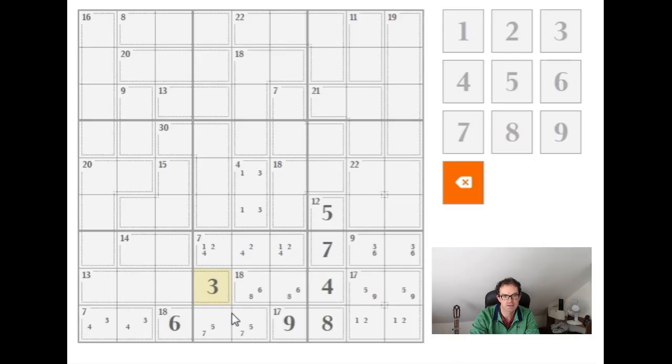Okay, can we see anything else easy there? Well, yes. We can now identify the value of this cell. So think about it. If you can't see how to do that, you should pause the video and have a think. And then I will now explain why we can write this number in.